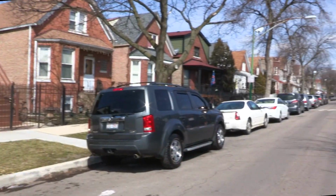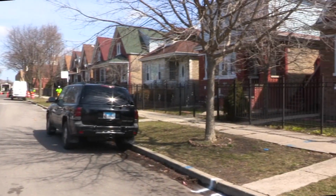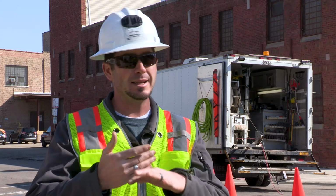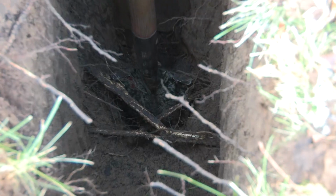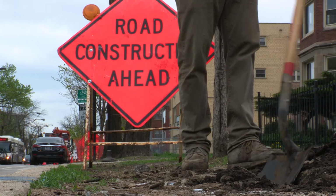But a lot of times you look around and you have a lot of trees, so if the utility has been broken through, a lot of times you'll have tree roots that are hiding that. So you may not see the utility right away. So what you may have to do is pothole down to confirm that's what it is.